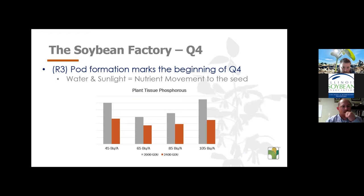This is one of those charts I wanted to share with you on plant tissues. The gray bar is the 2000 GDU mark of plant tissue, and the orange bar is 2400. You've got from 45 bushel to 105 bushel yield response that we saw in testing. The neat thing is you can see from 2000 GDUs to 2400, the tissue levels drop in phosphorus. Why? Well, we know that a huge chunk of phosphorus ends up in the seed. So the plant starts to draw everything it can and shoves it from plant tissue into the seed itself.